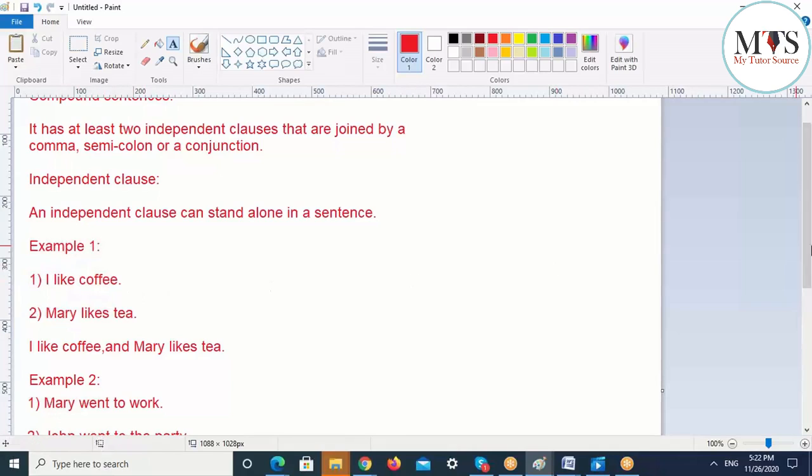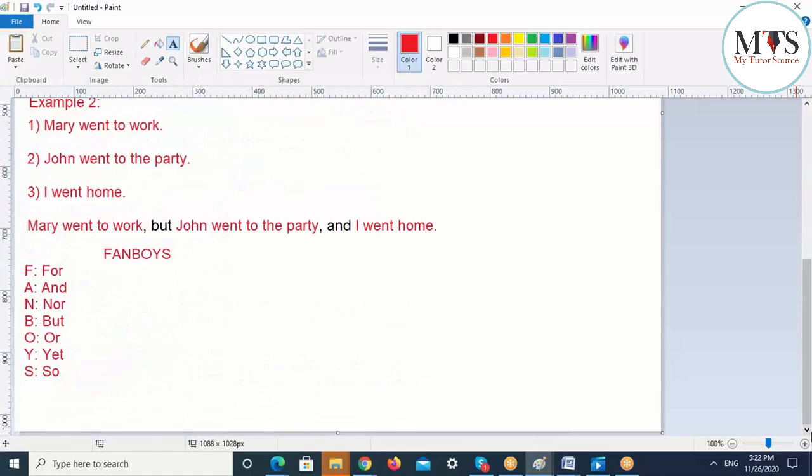But if you consider a dependent clause, how do you think it would be different from an independent clause? It won't make sense on its own. For example, "and I went home." You need a more detailed, whole sentence to go with "and I went home," so it can make sense. Very good. Yes, that's right.